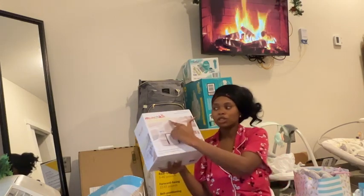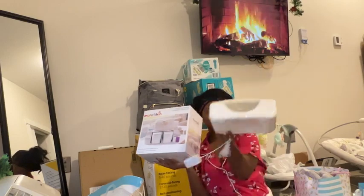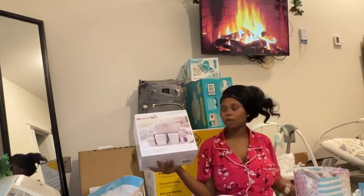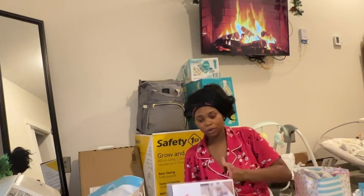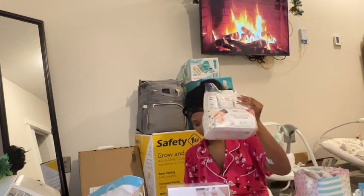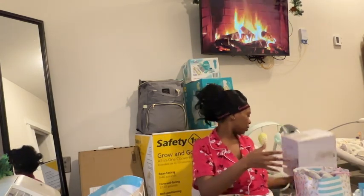I'm gonna be putting this. So with this, I did get this. Okay. The wipes disposal. So this is really good. I'm gonna be putting some of these in there if I need to. So beautiful.